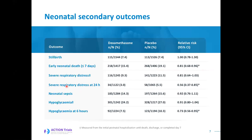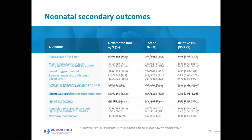Severe respiratory distress at 24 hours was 3% in the dexamethasone arm and 5.5 in the placebo arm, with a relative risk of 0.56. And hypoglycemia at 6 hours was 7.5% in the dexamethasone arm and 10.3 in the placebo arm, with a relative risk of 0.73. And the severe respiratory distress was measured from initial postnatal hospitalization until death, discharge, or completion of day 7.